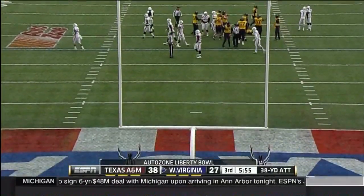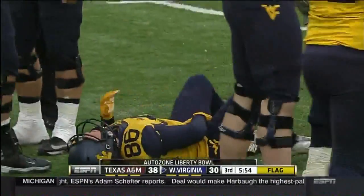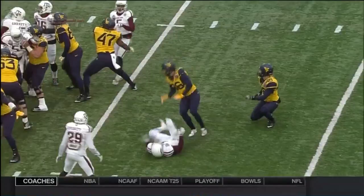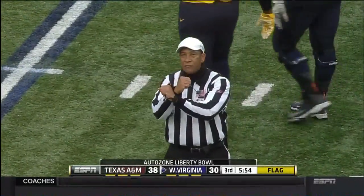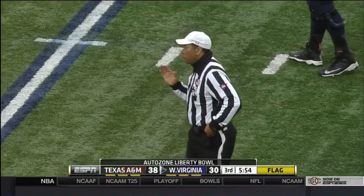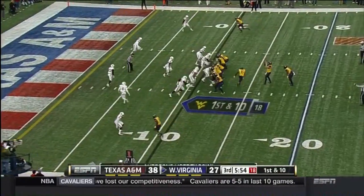What a luxury to have a specialist like Josh Lambert, and now Lambert is down. And here's another look. Yeah, he did. Personal foul. Roughing the kicker, number 1. Wow. On the defense. Half the distance to the goal. First down. Roughing and then some today gives West Virginia a great break.